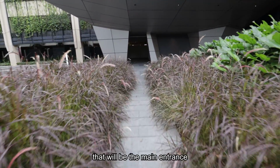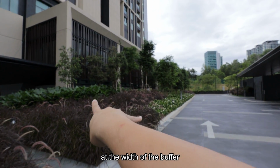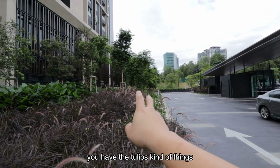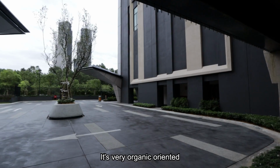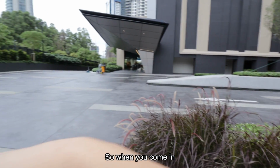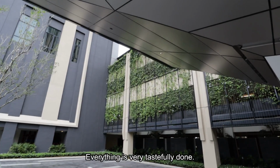So coming in, that will be the main entrance, and you can see the entire landscape treatment. You just look at the width of the buffer for the landscape. There's so much space. And you have the willows, you have the tulips kind of things. And you look into the facade design, it's very organic oriented in terms of colors, in terms of forms, and that will be the drop off. So when you come in just now, there will be block A, block B. In terms of hardscape and softscapes, everything is very tastefully done.